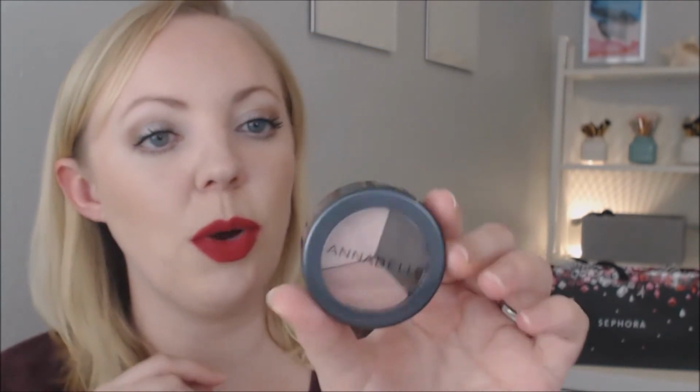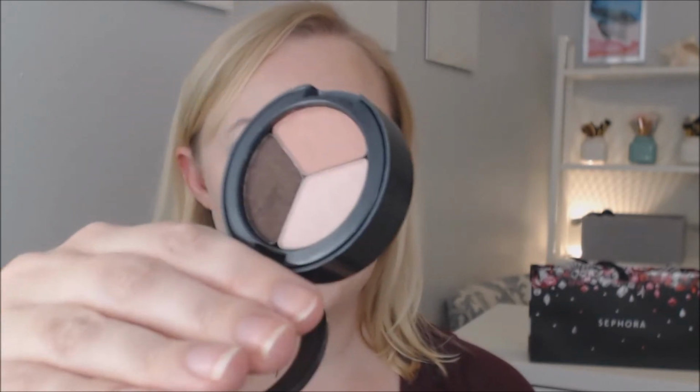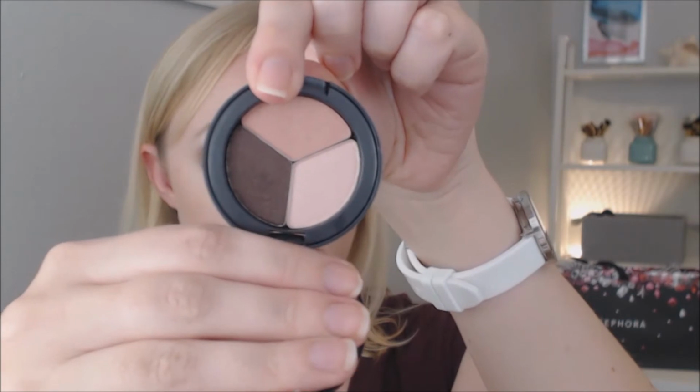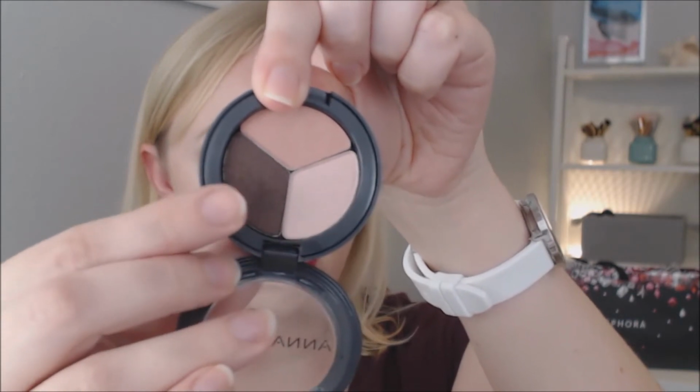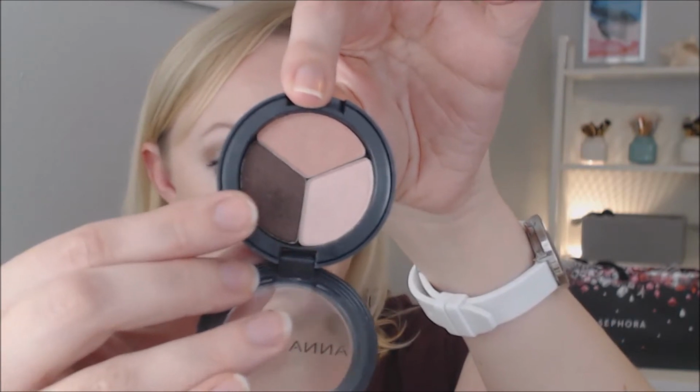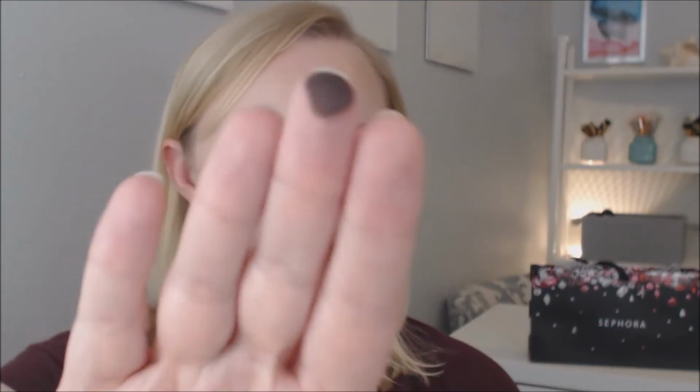Okay, also from Annabelle was the trio of eyeshadows. This is a super cute little trio. It's called Quartz. That's the shade range, and I love this thing. I think it is perfect because it has this sort of mid-tone pinky shade that's good for the crease, has this dark shade that you can use in the outer V or use as a liner, smudge it on the lower lash line. I think the pigmentation is epic. Look at that from that dark shade. It's really nice. They're blendable.